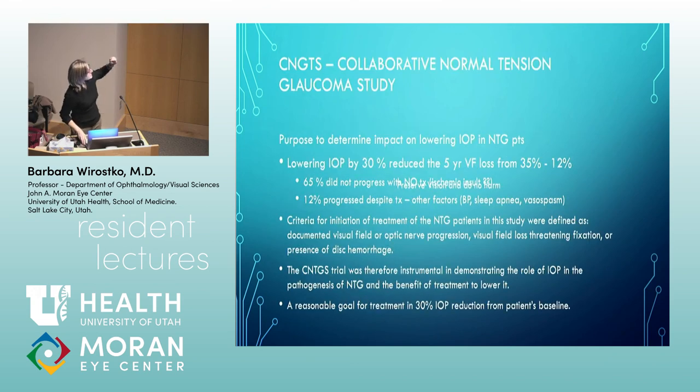Last one, the Collaborative Normal Tension Glaucoma Study. Does lowering IOP have any effect on normal tension glaucoma? Yes, so 30%. If you lowered IOP by 30%, you were able to reduce the visual field loss over 5 years from 35% to 12%. And these were 65% of patients progressed without treatment, 12% progressed even despite treatment.